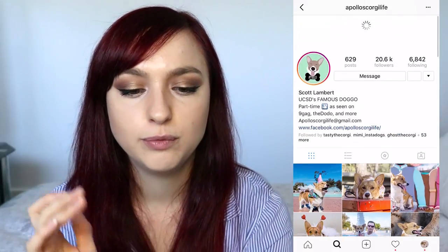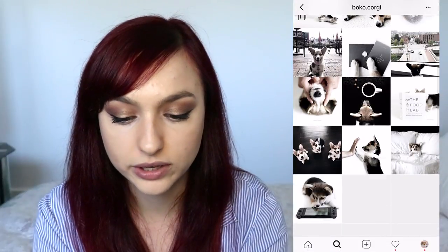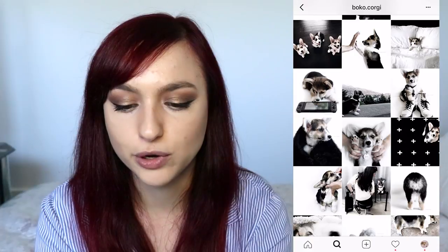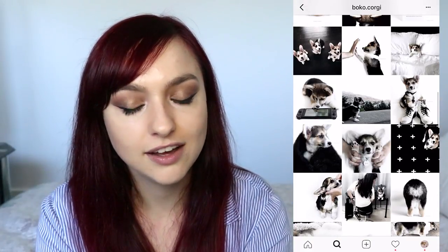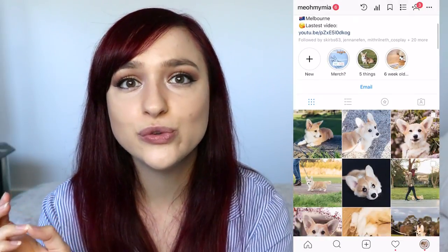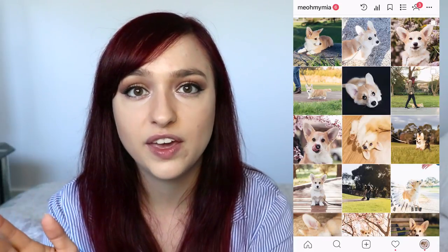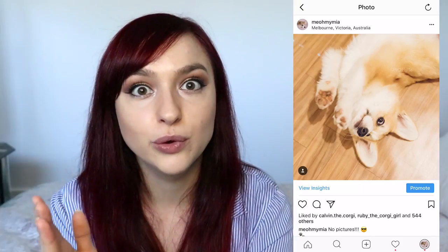You can also be really stylistic, like for instance, Boko Corgi. Their theme is very white and black and monochrome, and it looks really effective. They also have a white and dark theme going on, actually, I just noticed. So you can definitely have a color theme or a monochrome theme, or you can be more like me where you just want the mood and the moment.